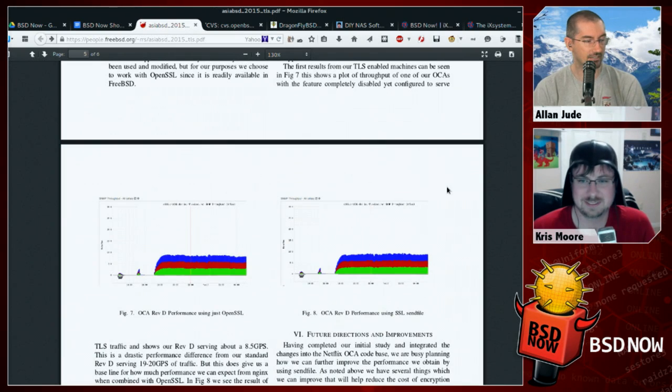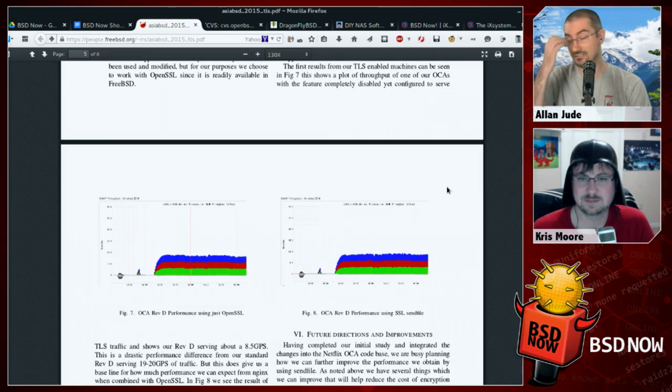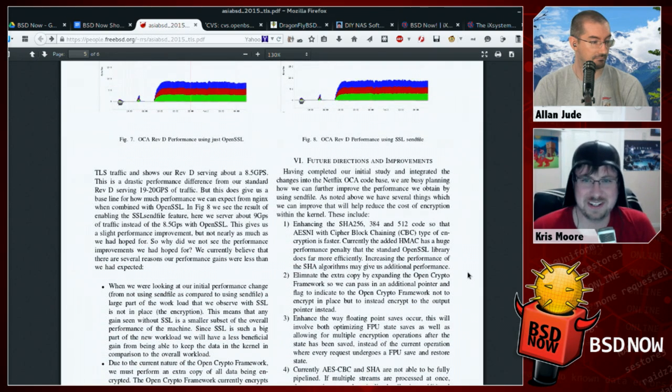Yeah, and you can see here are the graphs they have, and they show the RevD platform, which, if I recall correctly, is their machine that's all SSDs instead of hard drives, which is mostly what they need to be able to pull 40 gigabits a second to push it out. Sure. But once they switch to using the SSL version of SendFile, they get very good performance and actually push out all the traffic. That's fantastic. Saturating, huh? Yeah, it looks like they're managing to do it quite well. Dang. Well, nice. That is a pretty neat way to do encryption in the kernel.